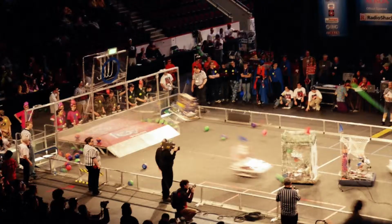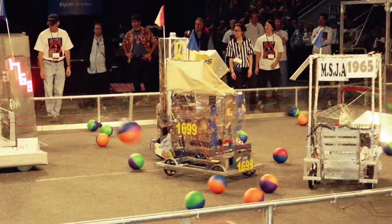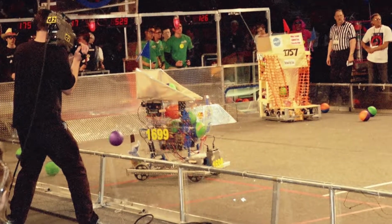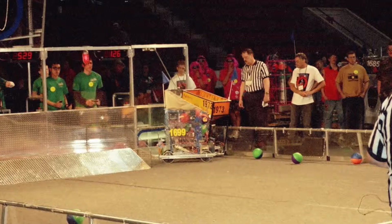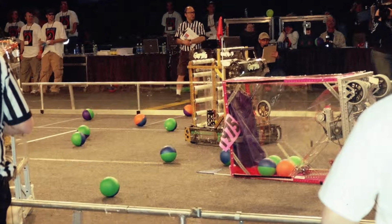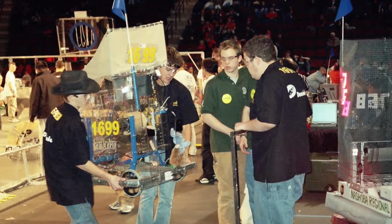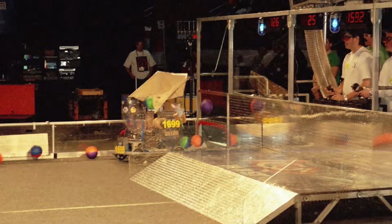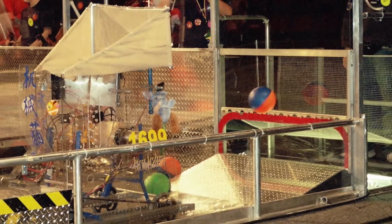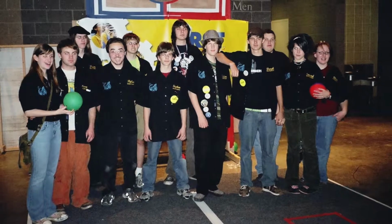Here's a mad dash to pump balls into the goal and to get up onto the platform towards the end. You can see we've got the wheels now. Much better robot. Pushing balls into that area allows you to score. And sometimes robots fall over. Ours didn't though, so that's a win. And here we are at the end of the 2 minutes, taking our robot off and going for another round. And of course some hero photographs of the whole merry gang.